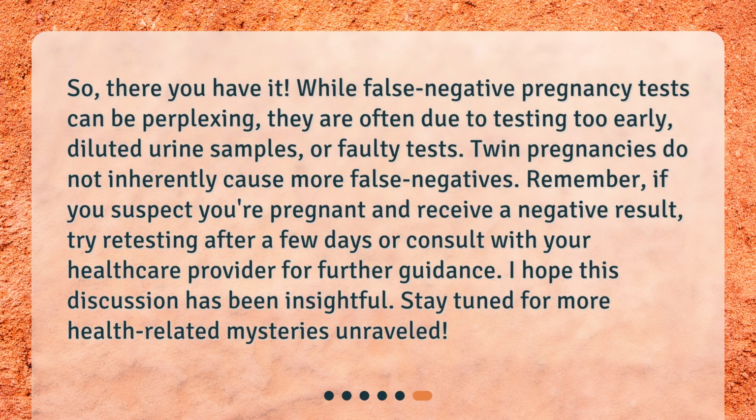So, there you have it. While false negative pregnancy tests can be perplexing, they are often due to testing too early, diluted urine samples, or faulty tests. Twin pregnancies do not inherently cause more false negatives. Remember, if you suspect you're pregnant and receive a negative result, try retesting after a few days or consult with your healthcare provider for further guidance.